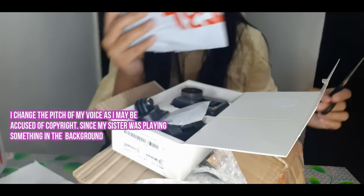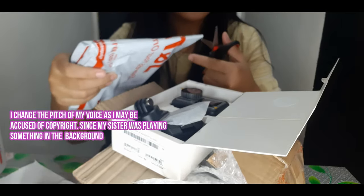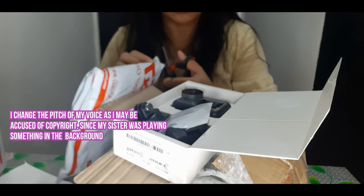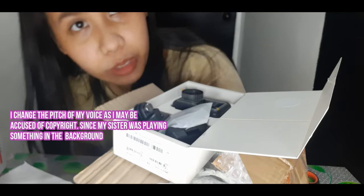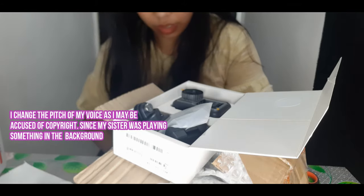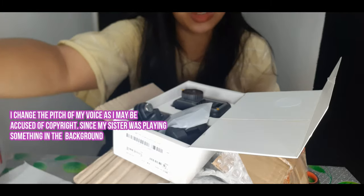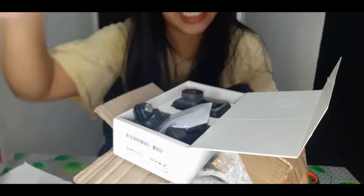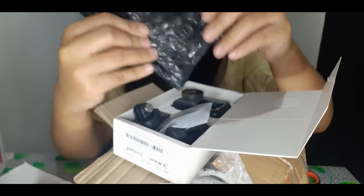And i-unbox natin yung memory card kasi tatayin natin siya. Let's do this. So I've searched, guys, kung ano yung babagay sa kanya na memory card, and it said that if it is SanDisk, i-purchase mo yung Extreme B30. So, that's what I did here.